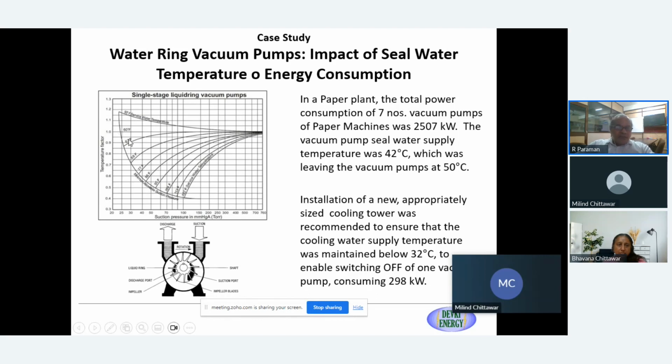Now, if the temperature keeps on rising, then you have to follow the lower curves at any pressure. Suppose I'm requiring 100 torr, and I'm getting it at 60 degree Fahrenheit water temperature, there is no derating of the vacuum pump. If the temperature rises to 68 degrees Fahrenheit, then you can see it is 0.95. If the temperature rises still further, it goes to 0.7 over here, which means the vacuum pump will give only 70% of its design capacity.